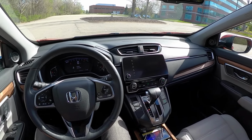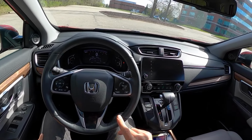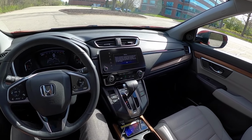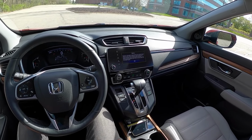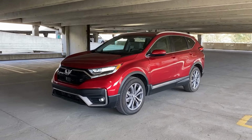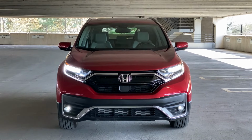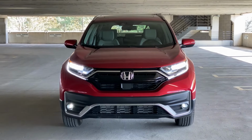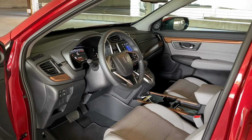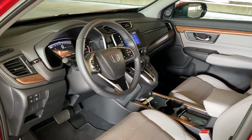This week, we're finally getting a drive in the 2020 Honda CR-V. I've been wanting to get into the latest generation of the CR-V for quite a while. We have a Touring all-wheel drive, top trim, about $34,750. It has a 190 horsepower, 1.5-liter turbocharged engine. Honda's Earth Dreams motor is quite fuel efficient. This gets 32 miles to the gallon on the highway, 27 in the city.